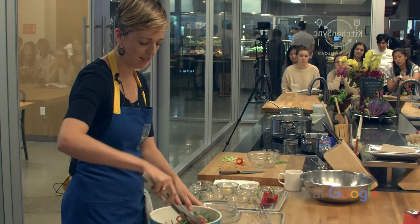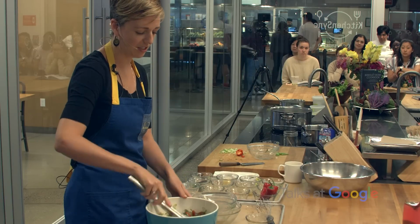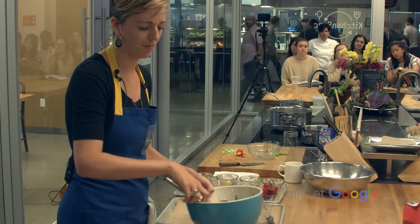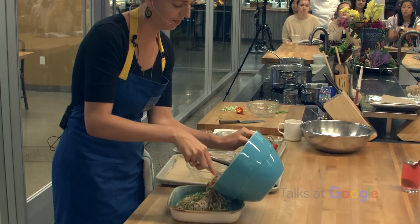So we'll just give this a quick toss, and then I want to put it in something pretty. They gave me a really nice dish here that has a good color contrast to it. Would you typically want to serve this immediately, or do you find that it does a little better with a little bit of time in the refrigerator?